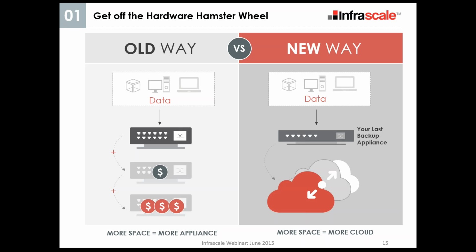It's hybrid cloud backup. No great surprise. The old way on the left-hand side of this diagram is what I call the hardware hamster wheel. You've got your data, you're backing it up to an appliance, the appliance fills up, so you do a capacity planning exercise, you buy more hardware, you deploy it, you fill it up, so you go through it all over and over again, so that more space always equals more appliance. The traditional vendors really just want to sell you another big box of disks. In the new world, you have your last backup appliance. It's right there in the middle of the screen. And that appliance intelligently moves workloads out to the cloud and back again as necessary. So the equation here is that more space equals more cloud. And so you just need to put in one box, and that box can take any amount of data.